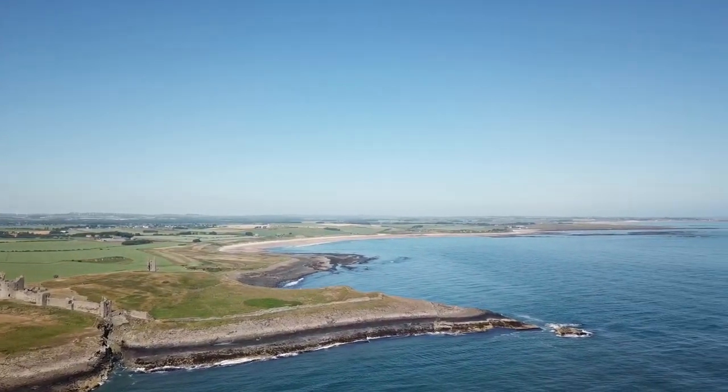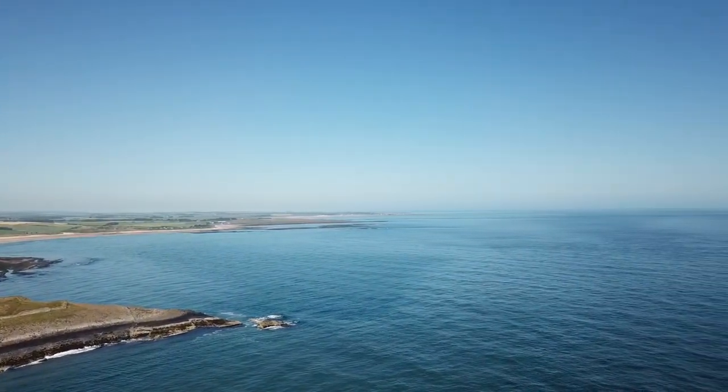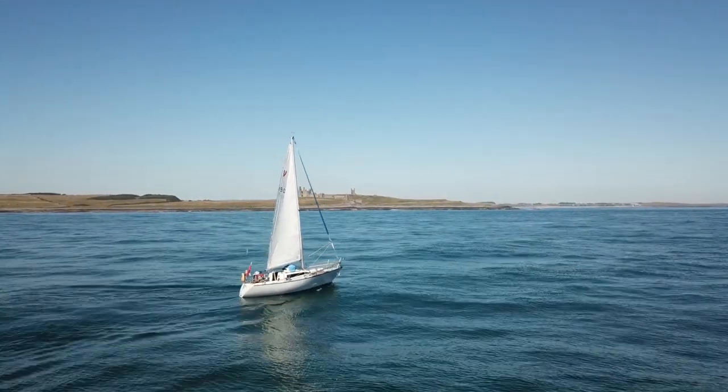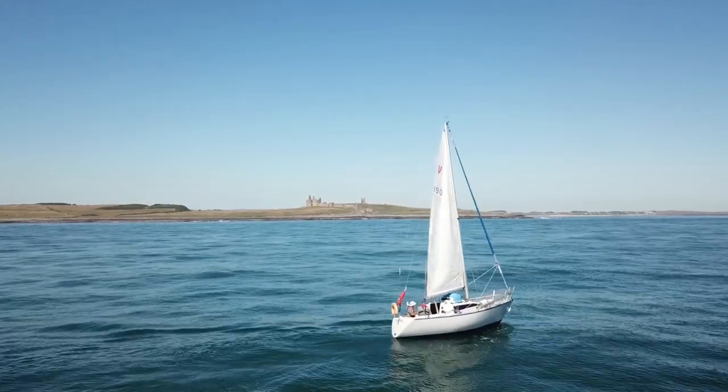Now that's Dunstanburgh Castle from the south, so it's just heading up towards the north there, and that's Newton Haven off there in the distance with the reef just to the south of it. So if you know where you are in relation to Dunstanburgh Castle, it helps you find Newton Haven Anchorage.